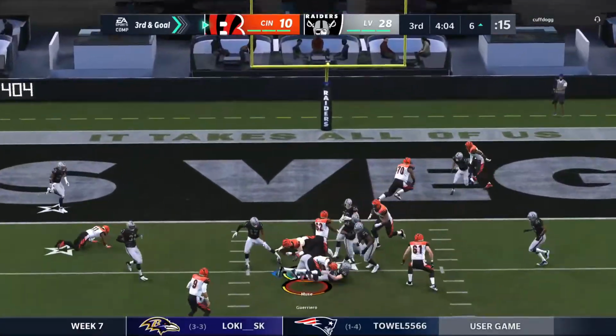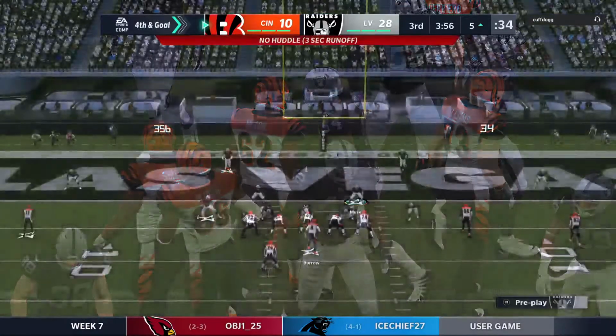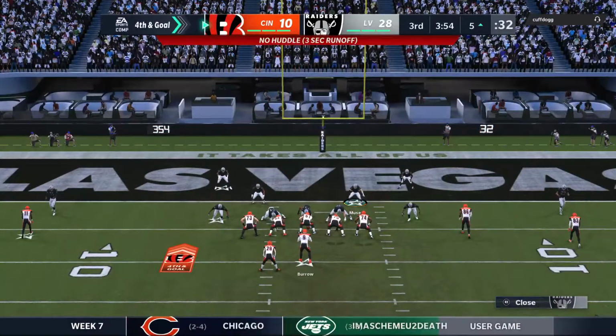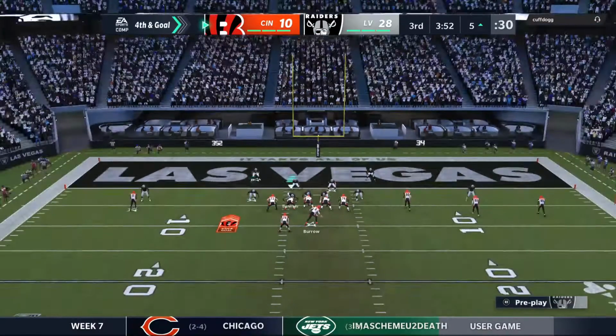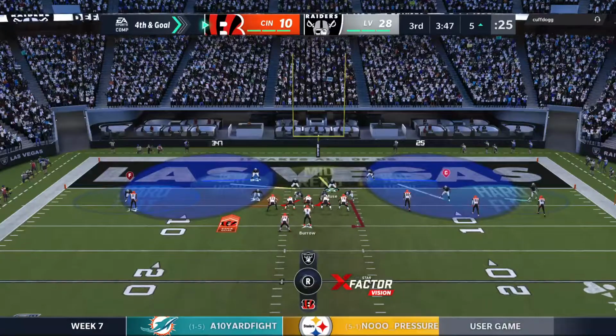From the shotgun now, here's an inside give. And they'll get him down here at about the 5-yard line. Only a yard on the pickup there, and it's going to bring up a fourth and goal. A gain of a yard. It's now 4th and goal.